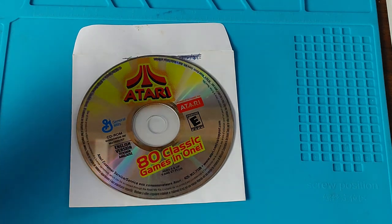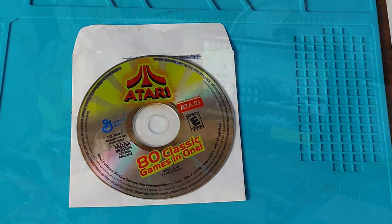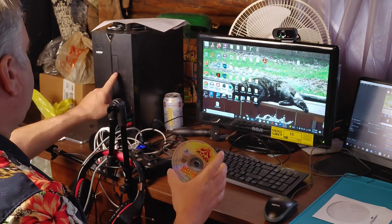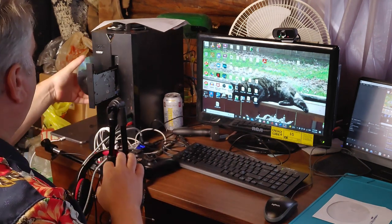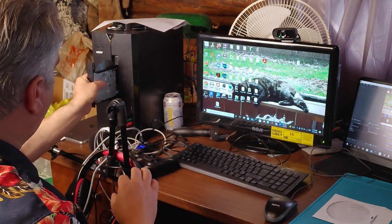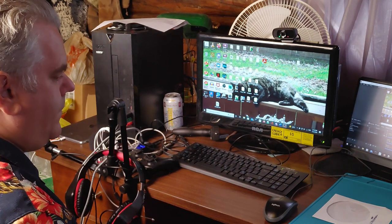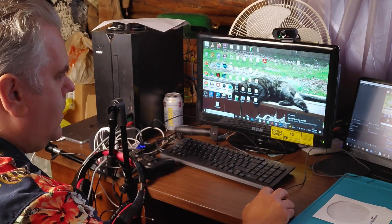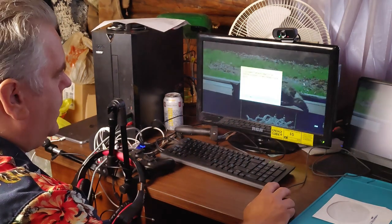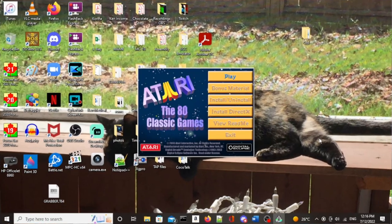So I guess it's time to put this into the computer, see if it'll run, and see if it even still works. One of the good things about using a desktop that's a couple years old is I still have a CD drive in it. And we are loading up. I guess run it. And yes. Well, I guess there's nothing to do but install this. See if it installs.